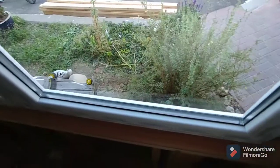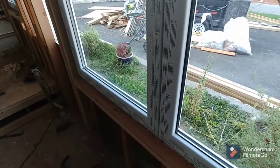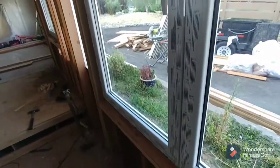These are double pane windows. You can also order them with triple pane. But here in this house, it would be total overkill. Built in 1975. The walls are barely insulated, so it's really pointless. So we bought this normal standard double pane.